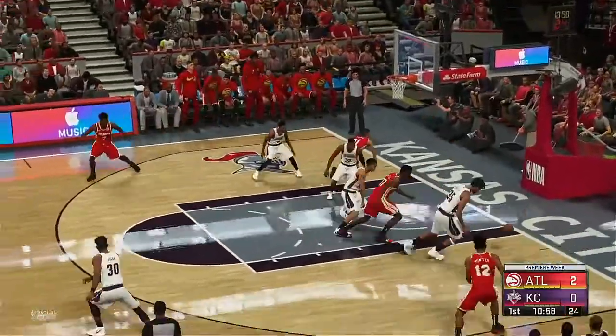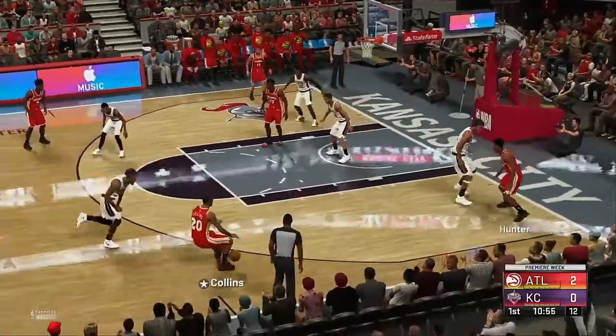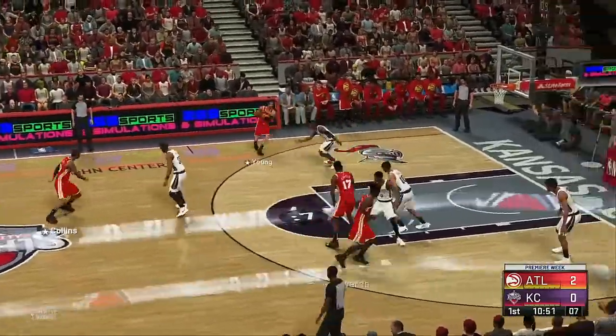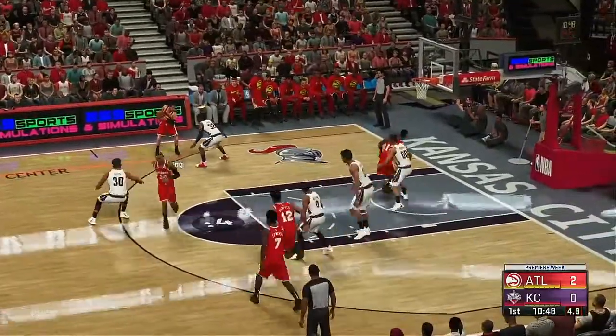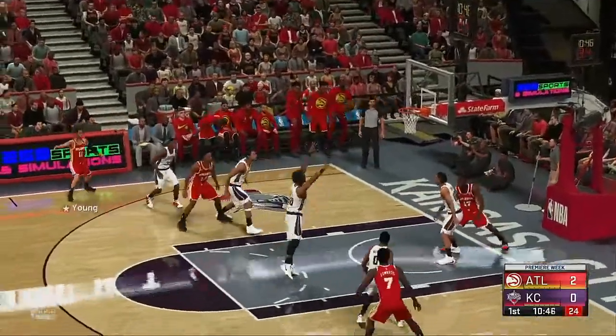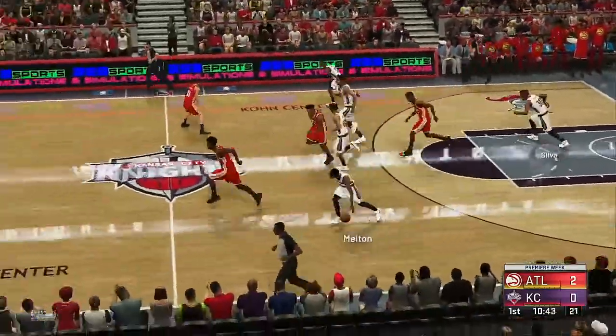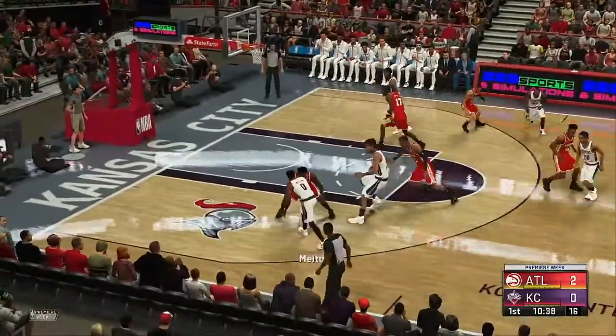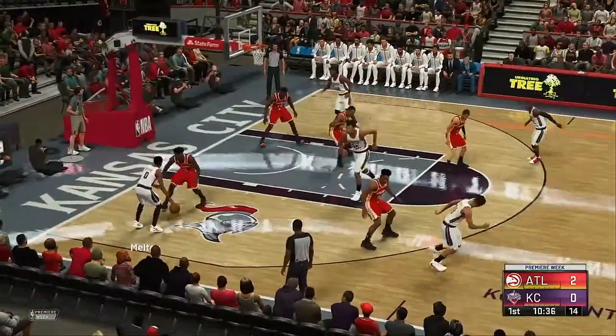From deep three-point range, Atlanta gets it back. Collins kicks to Edwards. The Hawks working the ball around. And here's Young from the arc. Again, Young missing. He didn't punish them for the weak coverage there, but they can't count on him to continue missing.